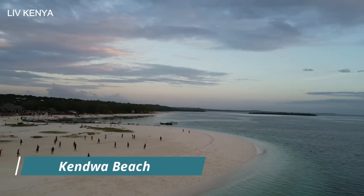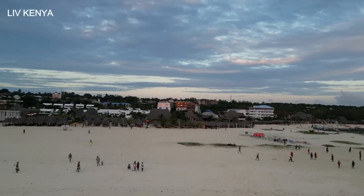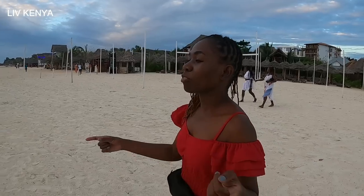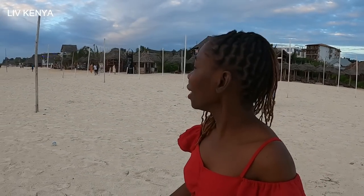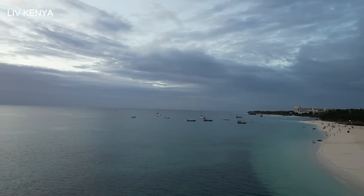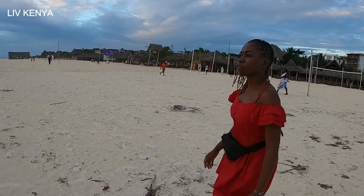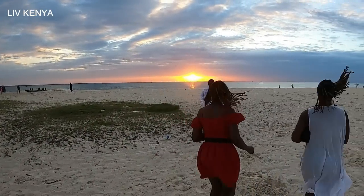Look at this beach, guys. It's so big. People are playing football. There are people who've just left the dhow cruise. There are a lot of beach beds. I think Kendwa Beach is the beach to come to. I think it's prettier than... We're literally chasing the sunset.